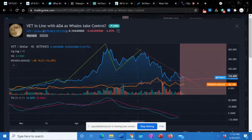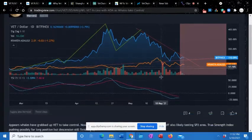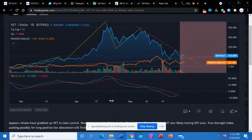We are entering the final phases of the Wyckoff pattern. So I pulled this up from TradingView here, where it says, appears whales have grabbed up VET to take control, now lining up with ADA and other top projects. Phase B of Wyckoff also likely testing the SP2 area. True strength index pushing possibly for a long position, but dissension still finishing up. So, a lot of these charts have been looking almost exactly the same.